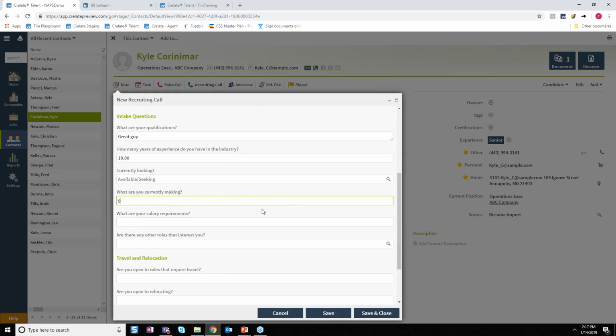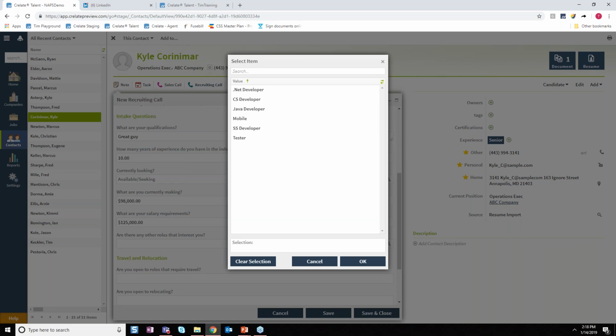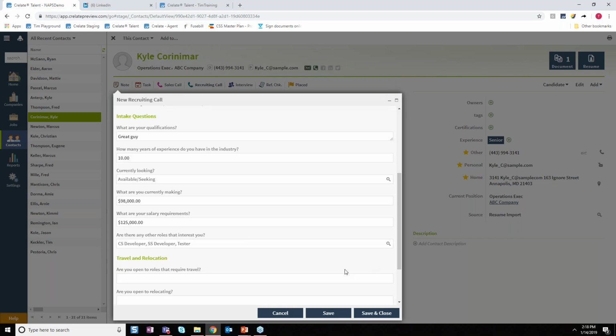What are you currently making? I currently make 98K, but it would be great to get a bump. What are your salary requirements? I'd like to make 125 plus. Are there any other roles that interest you? Again, just going through the configured questions that I threw together. Yeah, I wouldn't mind being a front end or a back end dev, maybe even a tester.